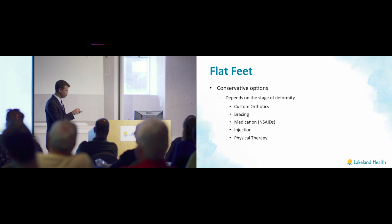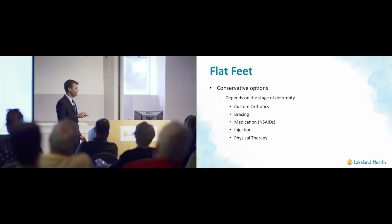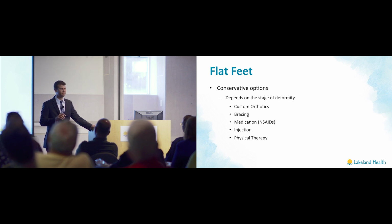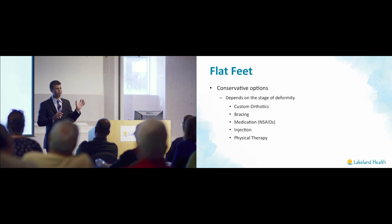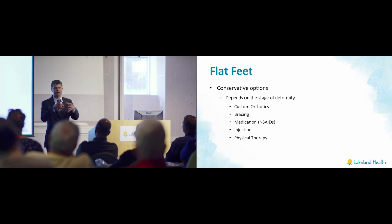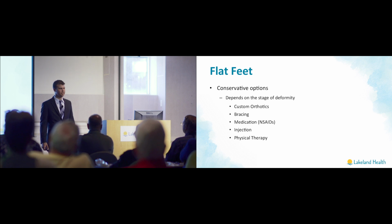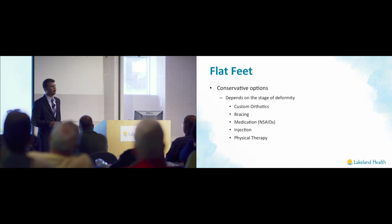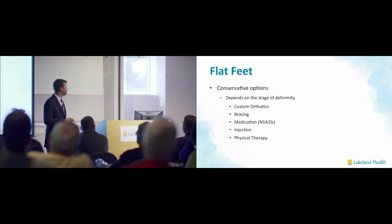All the other things, bracing, that's for mainly stage 4, sometimes stage 3, but it's mainly for the arthritic components. And remember, it's a foot thing. So if you put on a brace, it usually goes around the ankle. So it's mainly for stage 4. It doesn't help a flat foot that often. So I don't use that a lot unless they have an ankle issue.